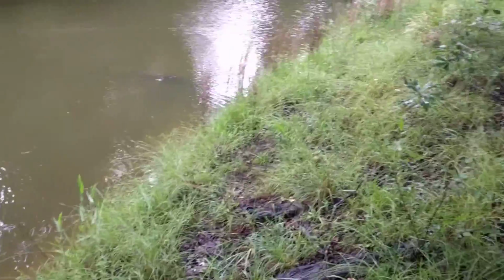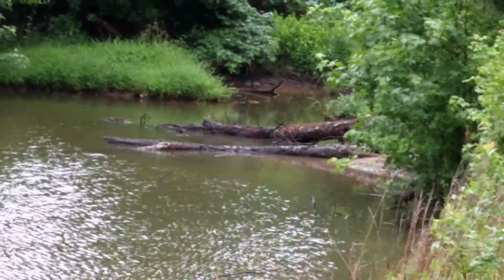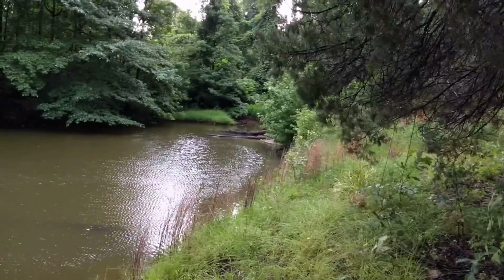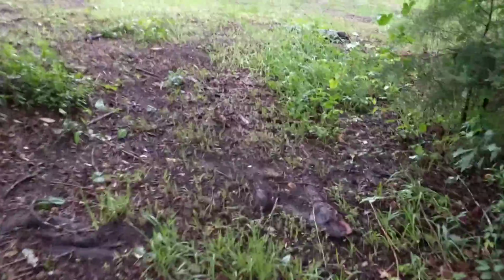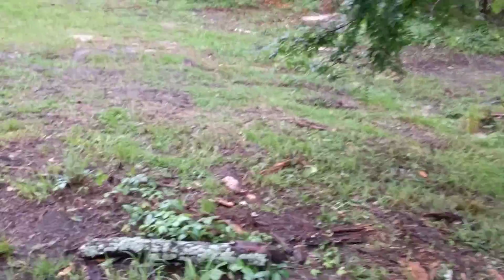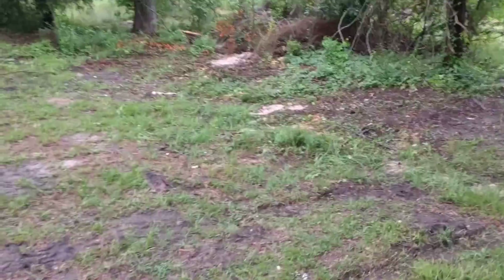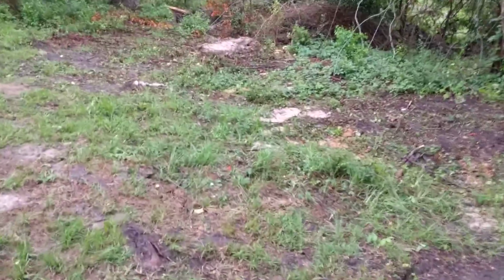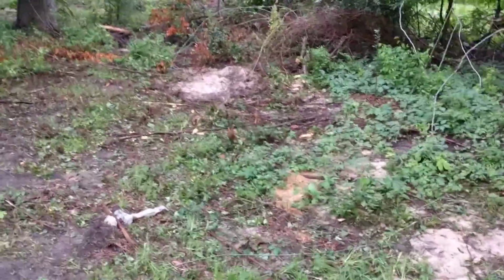You can kind of see the top of the tree that I had pushed over with the tractor. I was able to clean up most of it, but the tree broke when I was trying to pull the last bit out, and I figure I'll just leave it there and it'll be a nice little fish habitat. I've also done a pretty good clean out over here. I had a lot of brush. Just took a bush hog in here and cleaned it up.